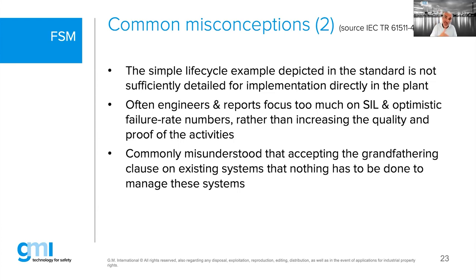So what we say in here is, it's clear that the entire edition 1 and the entire industry was too much focused on SIL and calculations rather than trying to increase the quality of the activities by implementing certain strategies like assessments, independent assessment and expert judgment, which is often still not being considered today.